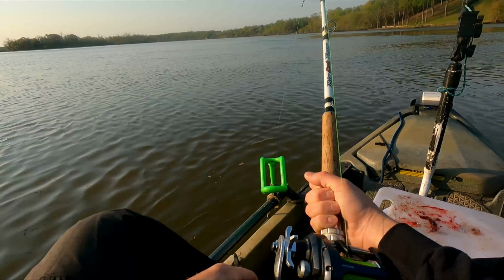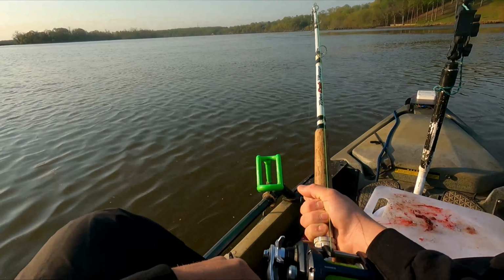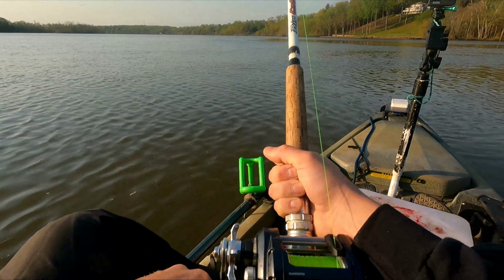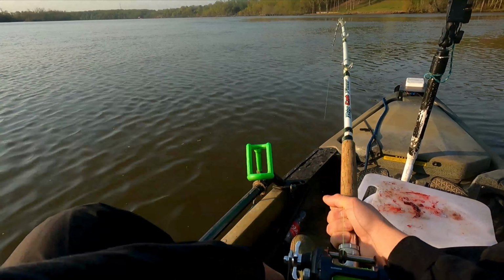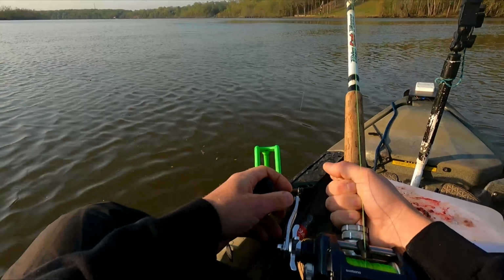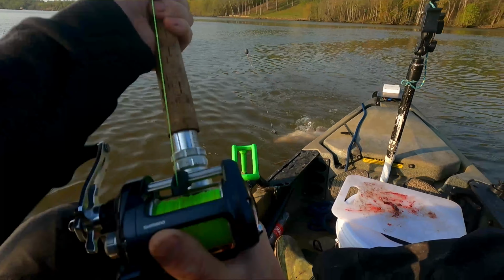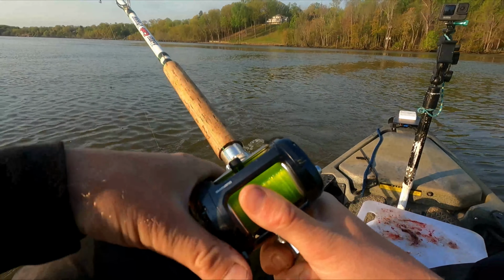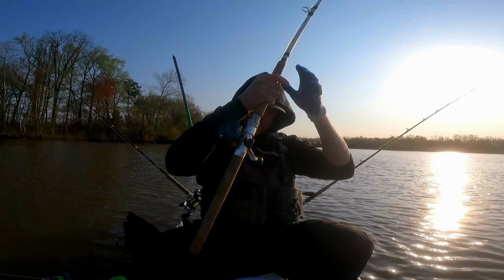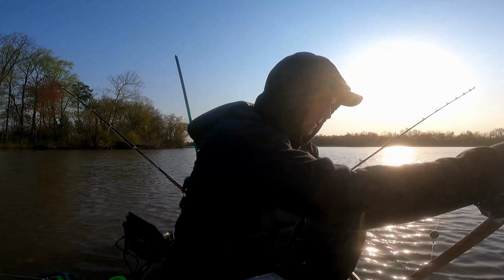This might be a halfway decent fish here. It's gonna pull a little bit. I'm just sitting here watching some osprey. They're building a nest right next to me. Every stick that goes by, they're flying down to grab it. I'll try and get some video of that later if I can. That's a solid fish. I'll take it. Chunky little fella. All right, let's get this guy in the boat.